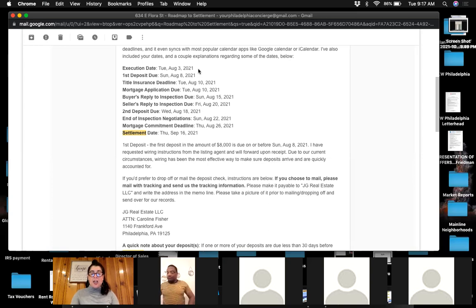The date that the contract is fully executed and is now a binding legal document, and it is a contract between the buyer and the seller. Really important that we know the execution date. Then typically we have a first deposit. In this case, it was 5 days from execution. And I know that because if I go from August 3rd to August 8th, it's 5 days. So the first deposit check was due to the listing agent's office by August 8th.